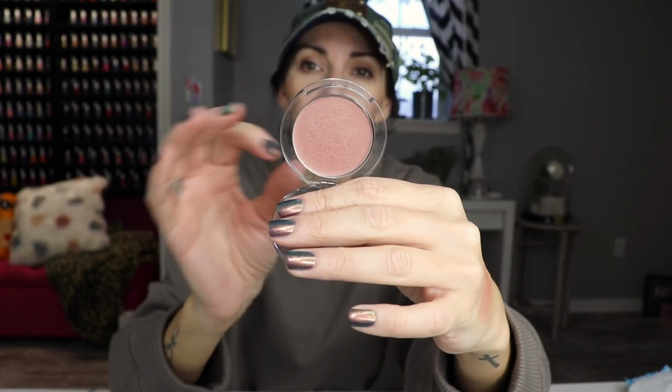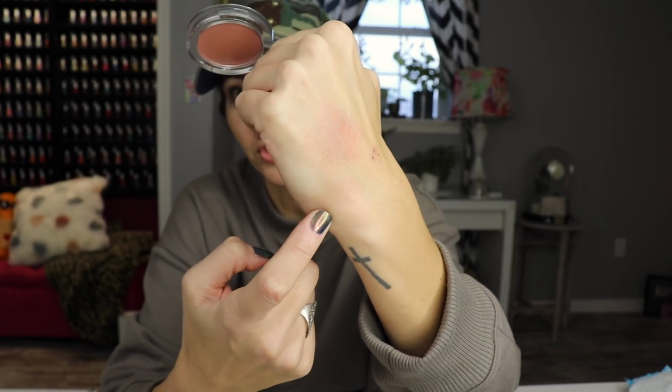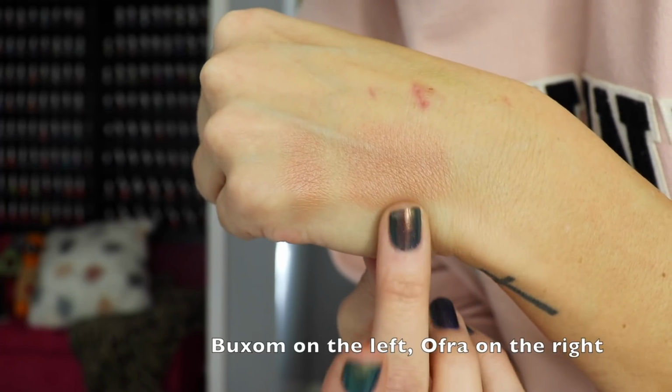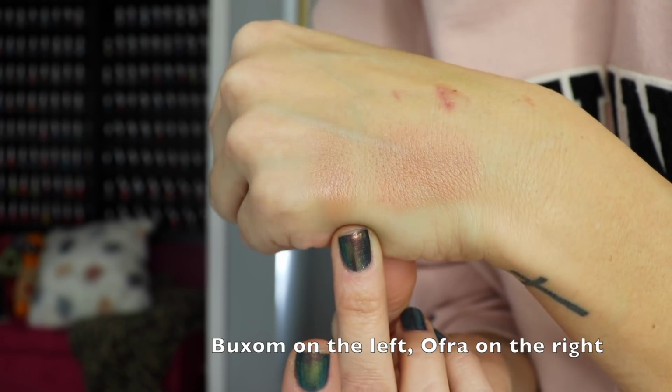Now this Buxom blush is similar. So this is the Wanderlust Primer Infused Blush in Seychelles. This one is similar, but a little bit softer. So here I'll do a little side by side. Excuse that little cut on my finger. I mean, on my hand. So you can see Seychelles is definitely a softer, very, very similar color. They're super similar. So I do love both of them. If I had to pick one though, I think I would go with Ofra, but I did wear both of these quite a bit, so they both made the cut.